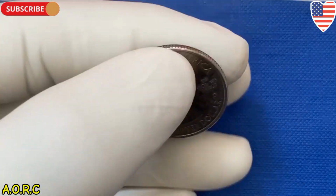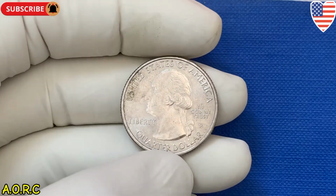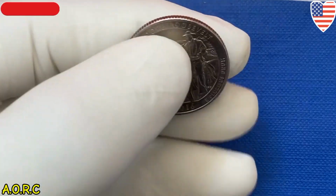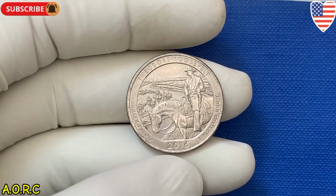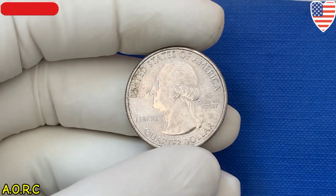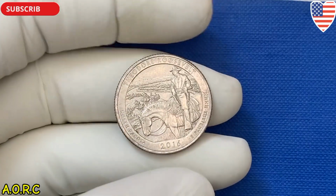And guess what? It sold for an incredible $30,000. That's right, a quarter turned into $30,000. The world of coin collecting is full of surprises. The next time you hold a quarter in your hand, take a closer look. You might be holding a piece of history that's worth far more than you ever imagined.